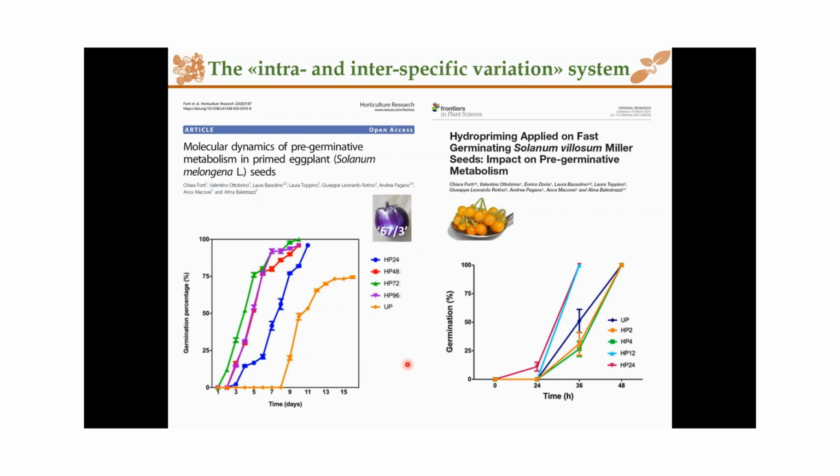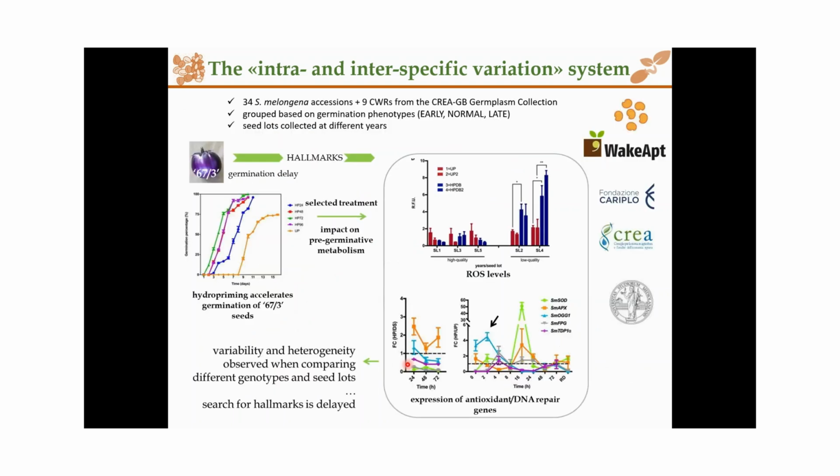These results are part of a past national project that aimed to characterize a vast germplasm collection held by our colleagues from the CREA Institute. So in this case, we evaluated all this germplasm collection, taking into consideration also the seed lots collected in different years.